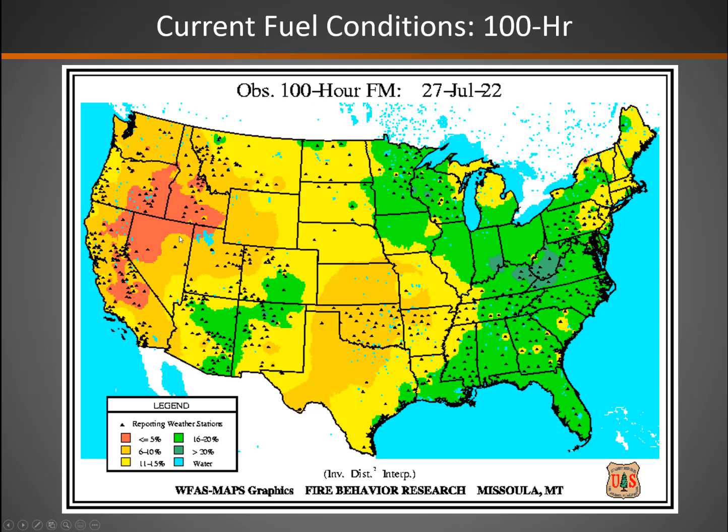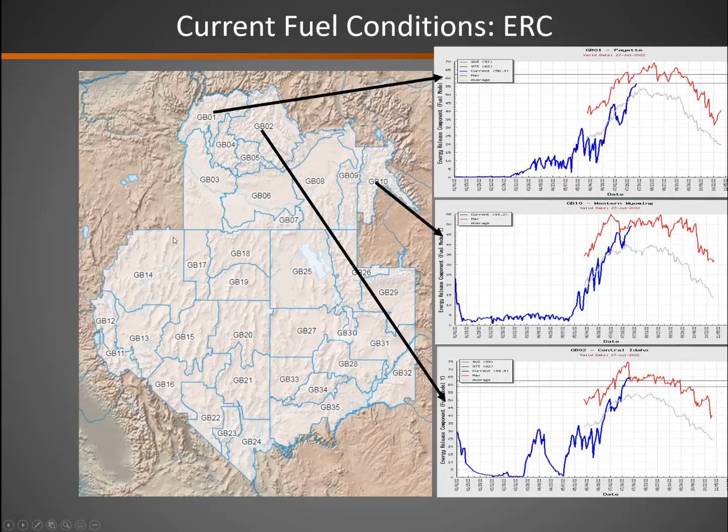You see that here on the 100-hour fuels, that little bite taken out of that red area, which used to cover much of northern Utah. It's now pushed into western Nevada, parts of Idaho, and up in the Salmon Challis as well. Now, those are our biggest concerns.